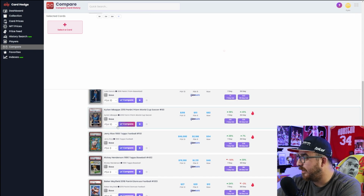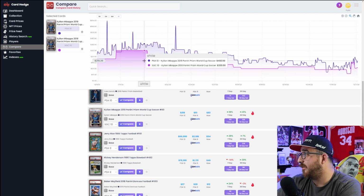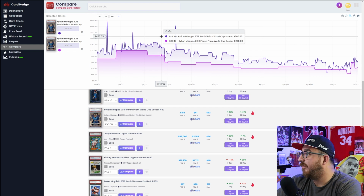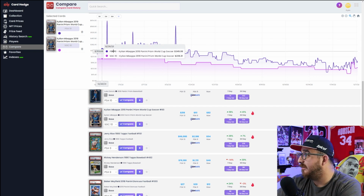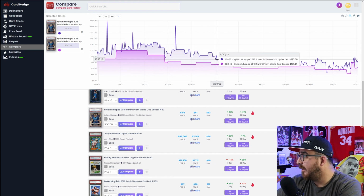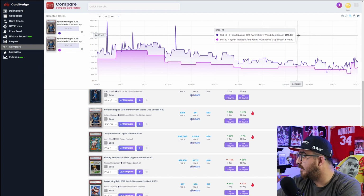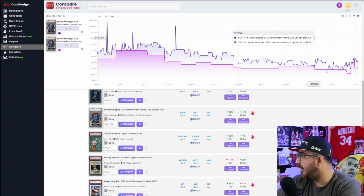But let's take one look at this one just for the sake of the fact that France is going into the quarterfinals. PSA 10 Kylian Mbappe as opposed to an SGC 10. All right. Wow, this one's interesting. PSA 10 to SGC 10, not much of a difference here. Selling for about the same roughly, and then a little bit of a difference there. But again, as we're getting closer and closer, we're talking $30 difference, $20 difference, $20 difference, $60 difference.